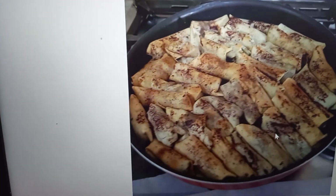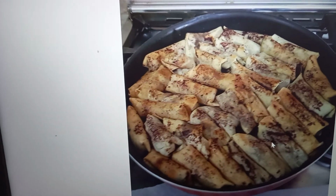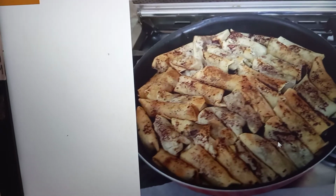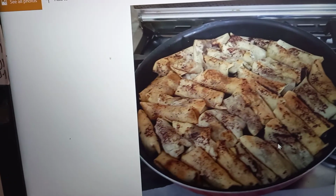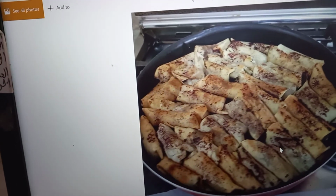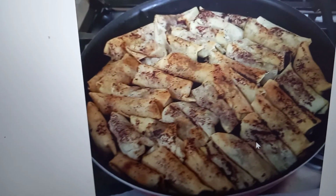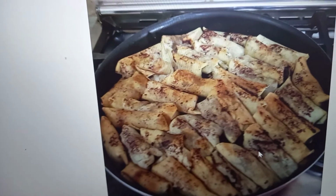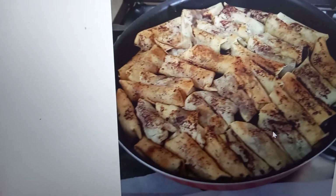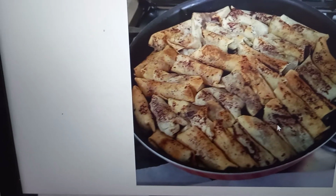And this food is called Mossakhan. Mossakhan is a Palestinian food from the culture. It's made basically from bread with onion, a lot of onions, and also this kind of red spice. They call it sumac. I'm not sure in English what they call it, or what the original name of the spice is, but you can check the name Mossakhan. It's amazing.